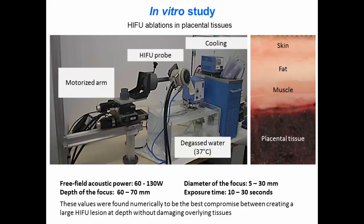So thanks to these measurements and previous simulations, we then performed in vitro ablations. The probe was mounted on a motorized arm. Tissues were placed in warm degassed water, and there is a cooling circuit for the transducer. Placental tissues were placed down to different thicknesses of skin, fat, and muscle, and the probe was placed in contact with the skin. And we adjust the acoustic parameters according to the thickness of the subcutaneous tissues.